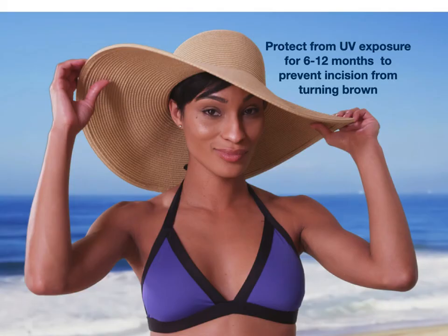It's also important to protect the earlobe repair from ultraviolet light exposure for 6 to 12 months to prevent the incision from turning brown. This is especially important in patients of color.